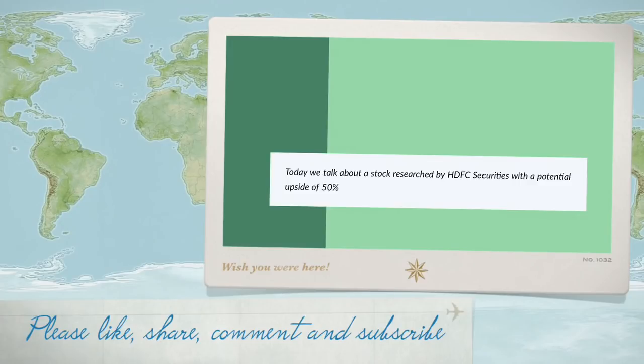Now today we talk about a stock which HDFC Securities has labeled as a hidden gem of a business. Now this company is a duopoly business with high entry barriers, and in times like this when there is a lot of wealth destruction in the markets, it would do well for us to go ahead and monitor the stock and buy it when the levels become very attractive. Please watch this video to know more.